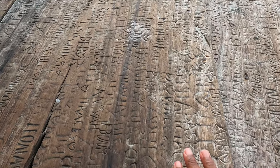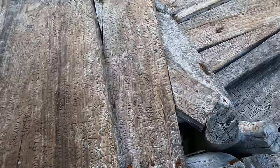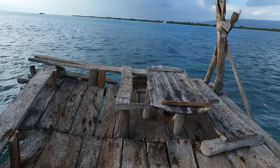These are all carvings of people's names that have been here.